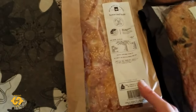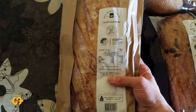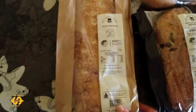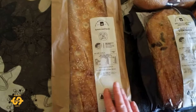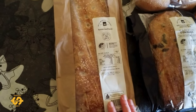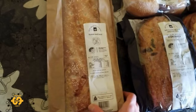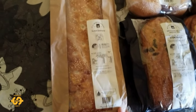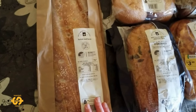So firstly this week I had some more of these lovely Turkish loaves, Turkish breads, and I got a garlic Turkish bread. The ones I've been getting the last couple of weeks, I have been using mostly for pizza bases. I chop them in half and then split them and lay them out on a baking tray and put all the toppings on top. And they're really good actually. So that was great to get another one of those.